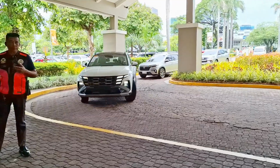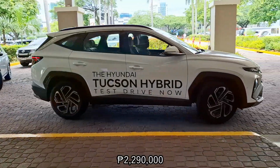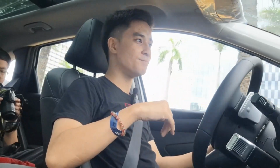Now, for the cost of all of this, 2,290,000 pesos, yes, it's a little bit steeper than the gas and diesel counterparts. However, you get a refreshed interior, a bit better looks as well. Sunroof, as mentioned, I remember this was absent in the gasoline variant, and you're paying for the hybrid system with way better fuel economy than usual. So hopefully we'll have a blend from Hyundai Motor Philippines so I can give a more proper verdict on this car. But for now, this is a really, really good hybrid overall.